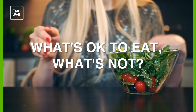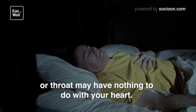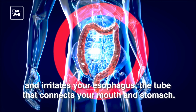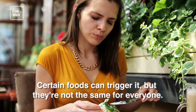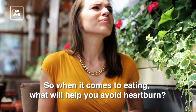What's okay to eat, what's not. That burning discomfort in your chest or throat may have nothing to do with your heart. It can happen when stomach acid backs up, or refluxes, and irritates your esophagus, the tube that connects your mouth and stomach. Certain foods can trigger it, but they're not the same for everyone. So when it comes to eating, what will help you avoid heartburn?